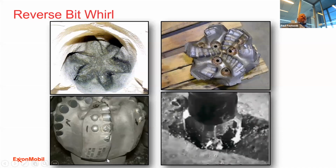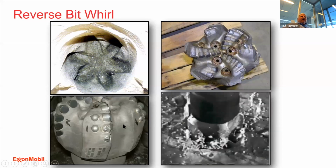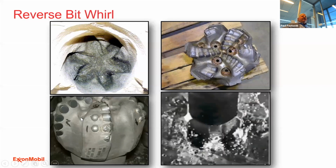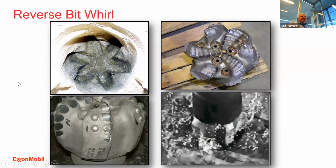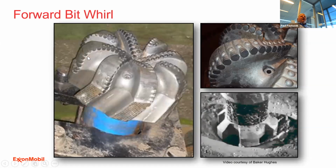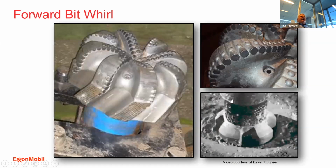So just realize the key thing that I want you to think about, if you see a wear scar, it means it was in contact. If it was in contact, you've got to figure out the motion and realize that the motion is not always rotating smoothly on center. Everything is right, right? That's the key. This bit is what we call forward whirl. It's actually more wear on this side than it is on this side.